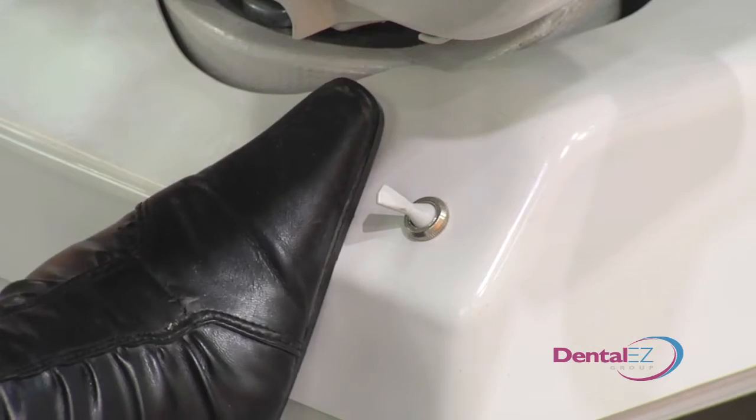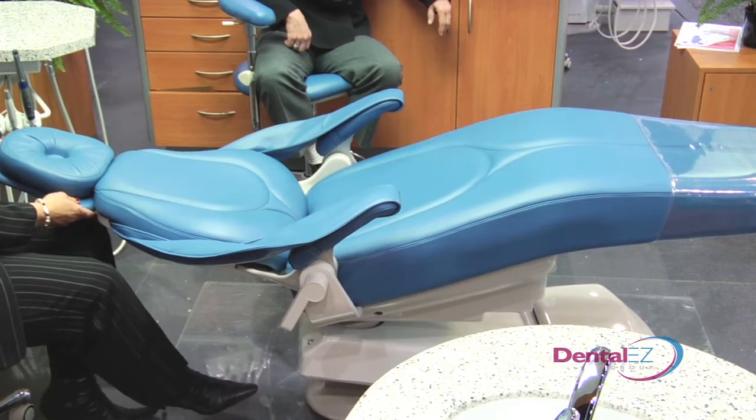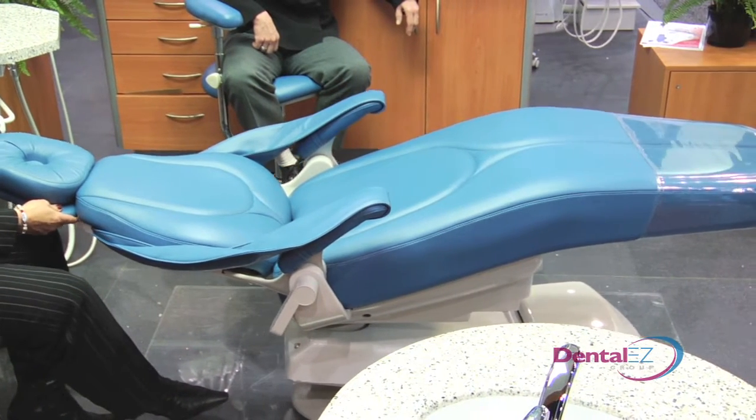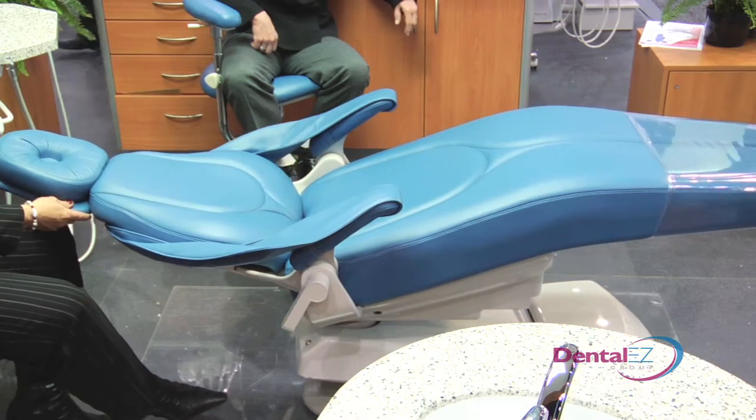That's great. The final exclusive feature that we have on our JV Generation is an air glide. The air glide is activated with a toggle on the bottom, which we simply activate, and then we can move the chair around. Wow. Just using one finger. And this is good for cleaning an operatory or when there's a handicapped patient and we need additional access to get into the room.